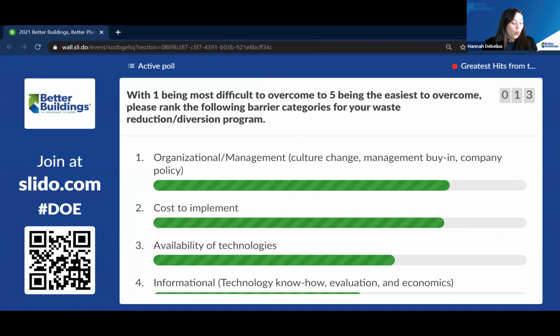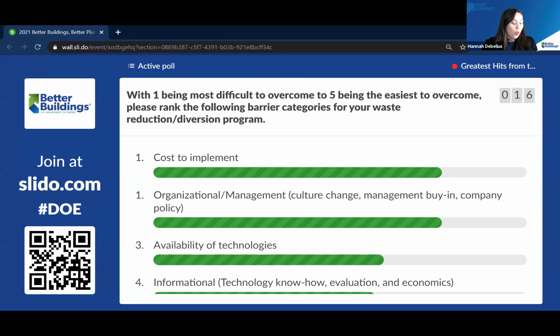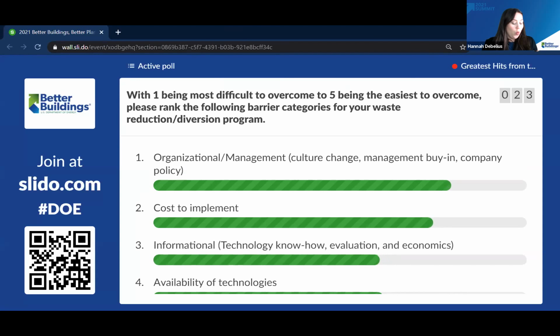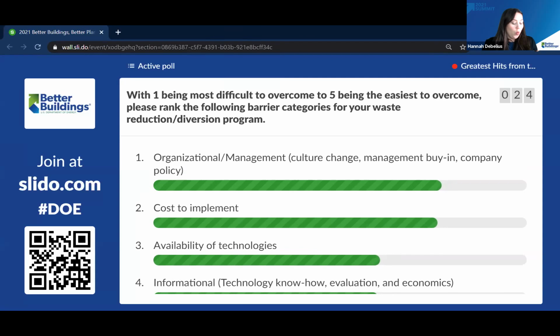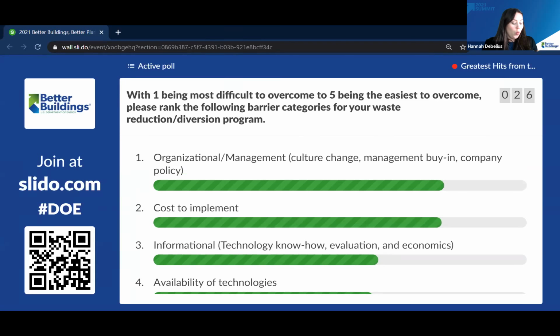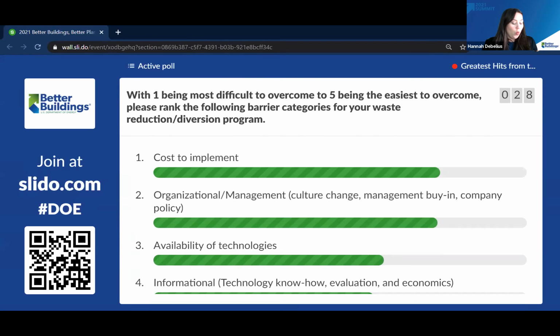Organization or management and culture. That is interesting that that's coming to the top. Maybe we can have our panelists speak to that a little bit more, of how you got buy-in internally. And also availability of technologies. I know that we've mentioned a couple of technologies today, but we can also dig a little bit deeper into that in the Q&A. All right, so it looks like cost and internal buy-in are kind of the top challenges here, which is interesting.